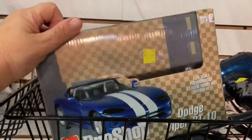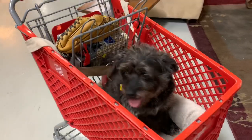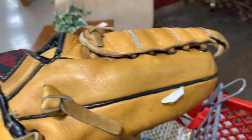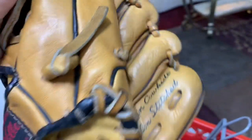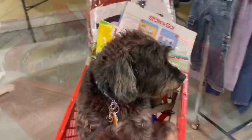Then I went over to where they have more hard goods, but I found this car, and I thought that was quite interesting. I know I can either sell it at the flea market or on eBay. And then I got this glove, which I checked out. It's a kid's glove, but it is selling for about $15 to $20. As you can see, it was $3.45. So I thought that was a great deal. It's also something I could sell at the flea market if it doesn't sell on eBay.